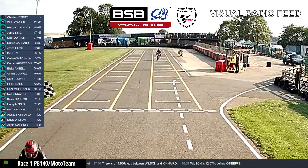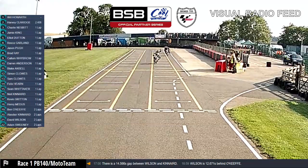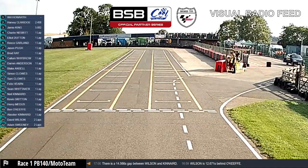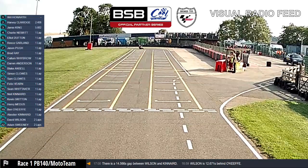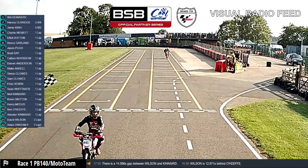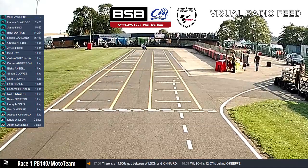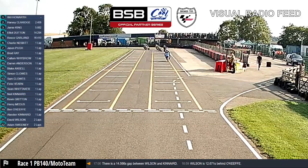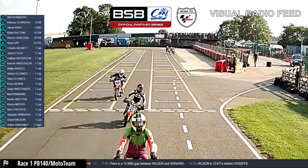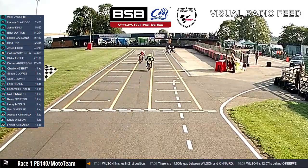Massive crash. I hope Nesbitt's okay. Charlie Nesbitt was leading that race right up until the end, and there has been a crash for Nesbitt. He's lying down at the side of the track. He's obviously dazed as everyone else comes through. Harvey Claridge is in second place in the class. Third for Jamie King in pit bike 140. Will Howarth has taken the flag as well. Then it should be Elliot Dufton ahead of Reece Garland and Bradley Ray into 7th place.